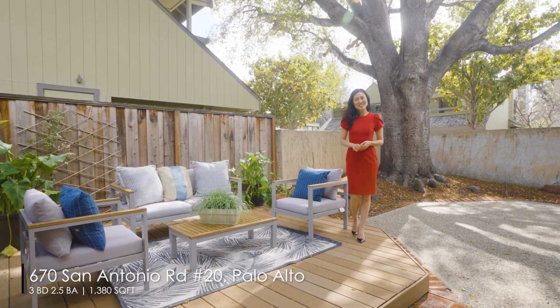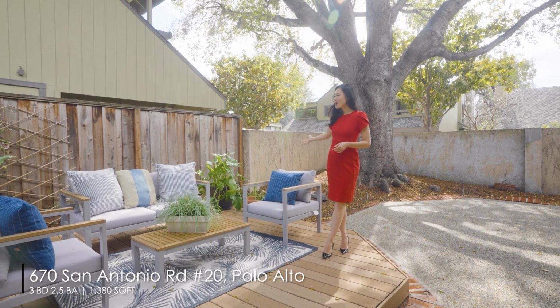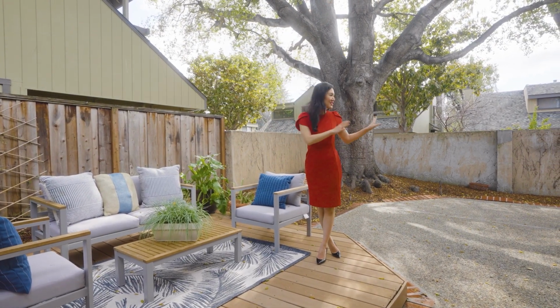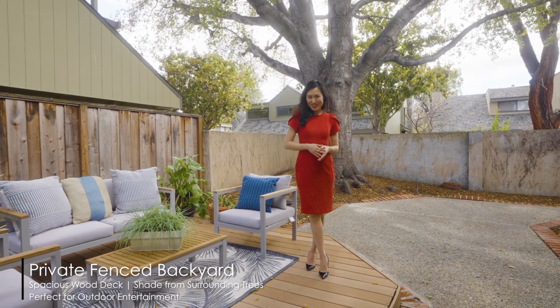It feels like a single-family home on its own. It has the fenced area with a tree to give you shade, while all of these exterior sides are handled by the HOA and free of maintenance for you.